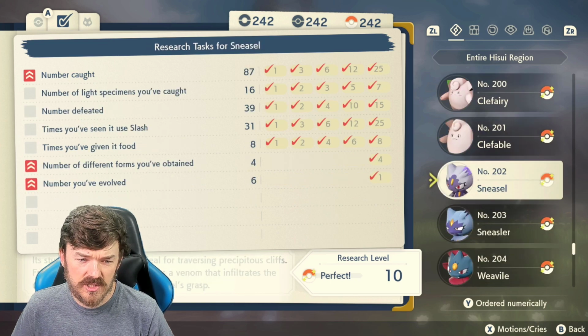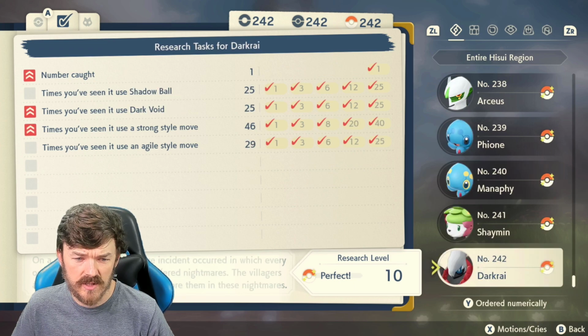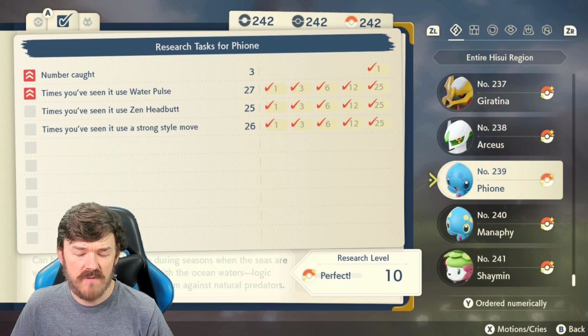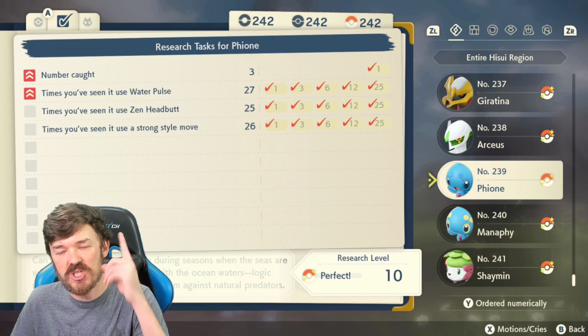All right, now let's just go through and look at a couple more of these. We're basically done with the list again. We got all of our legendaries. Obviously, you don't have to do Darkrai, Shaymin, Manaphy, and Phione unless you own BDSP because those are exclusives, and there's no shame in that.